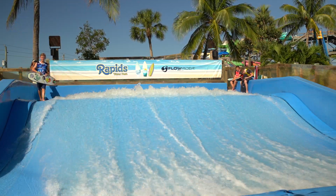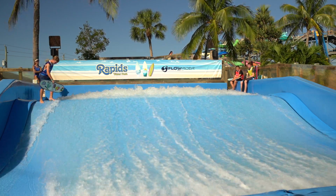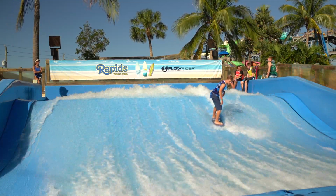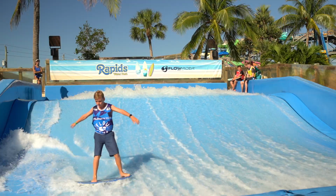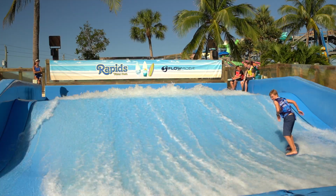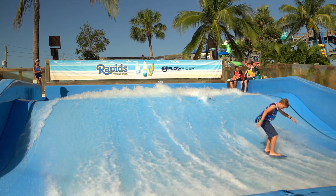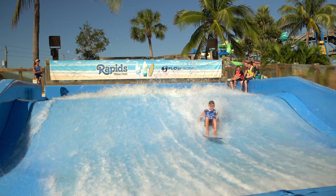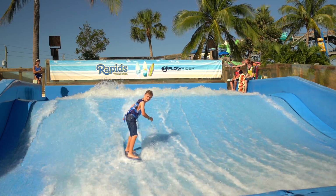All right, rider in blue, hold your spot. Oh, nice maneuver. Hitting a 5 second trick count, less than five remaining. And time.